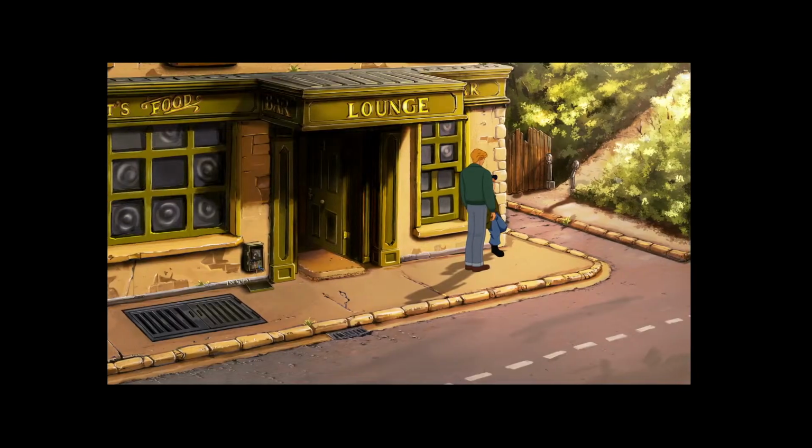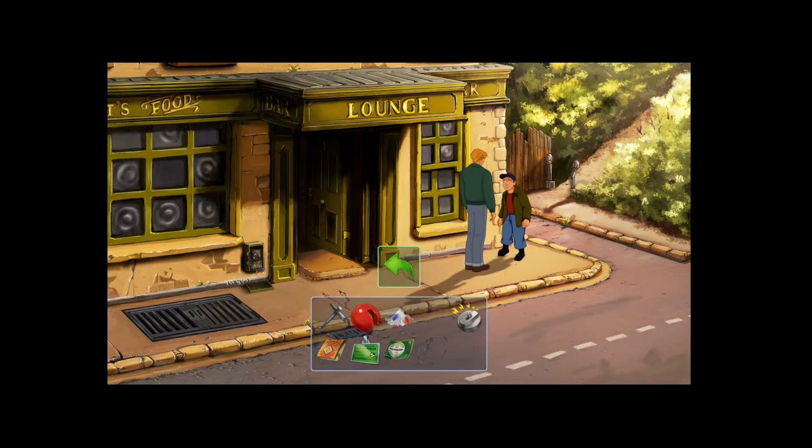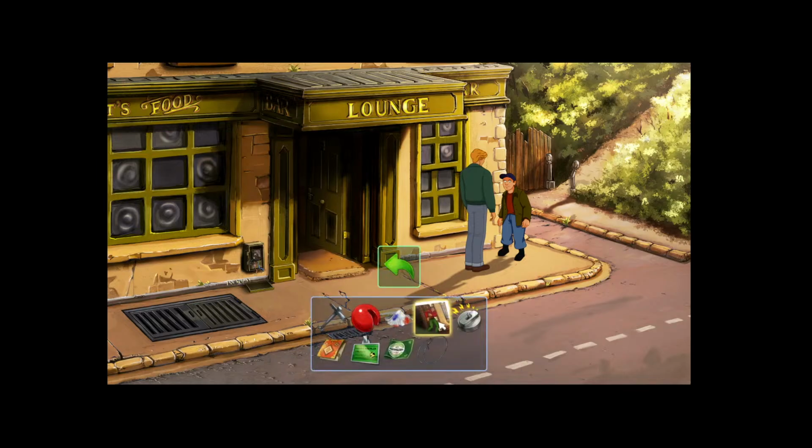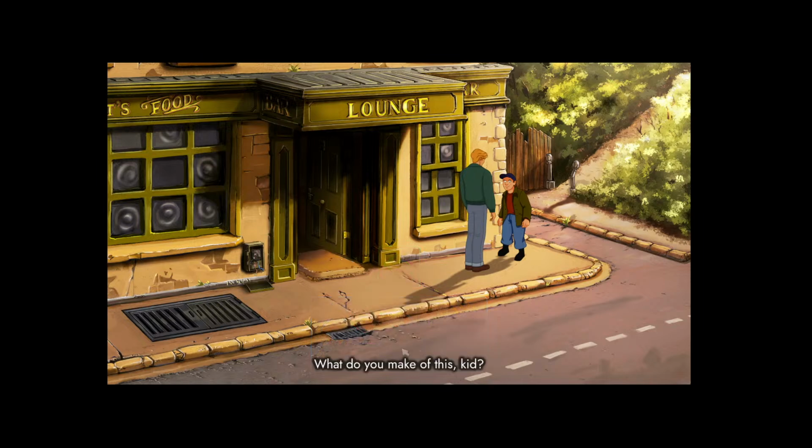Hey, McGuire. What do you want to know? Have you ever seen this man before? What a slimy character. No, I never seed him. What do you make of this, kid? Hey, that's one of Leary's towels. He'll skin you alive. That old windbag doesn't scare me. Anyhow, I'm only borrowing it. You're pretty cool, mister. For an old guy.